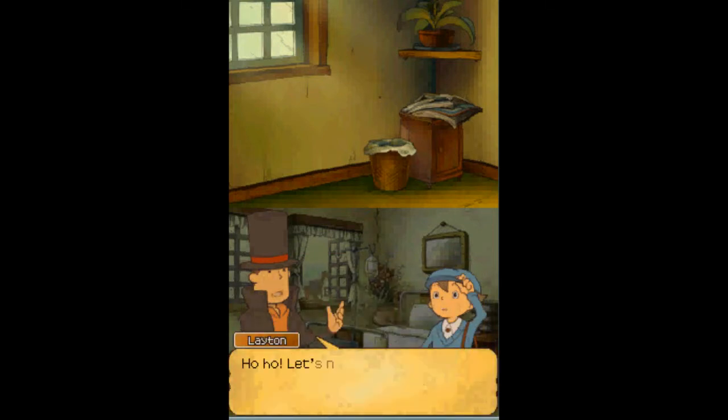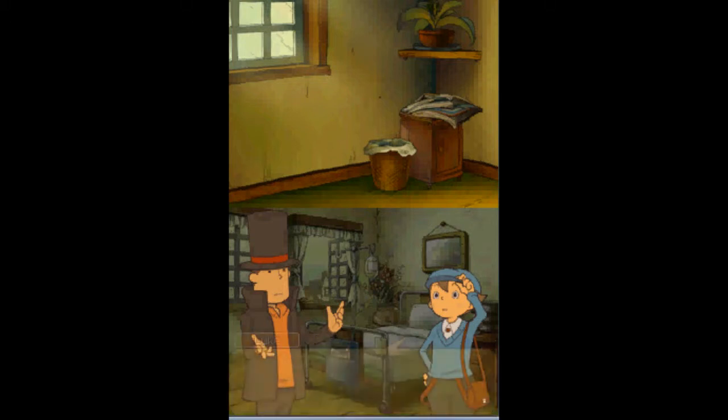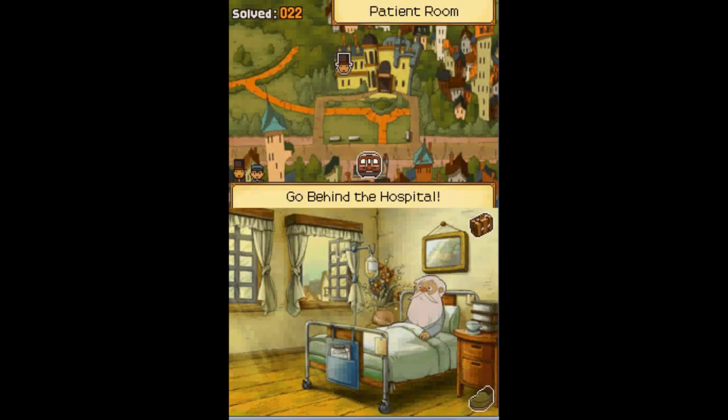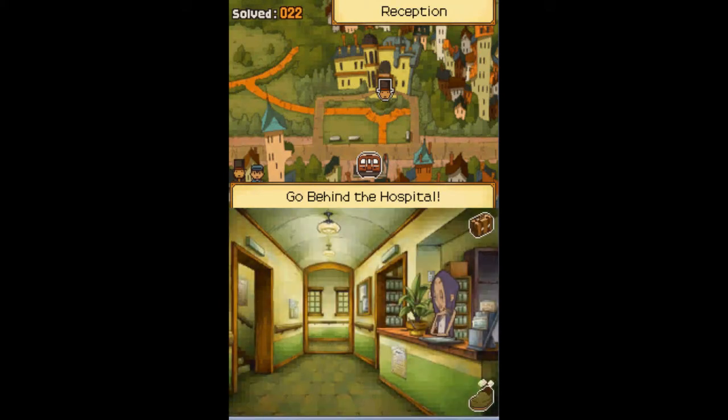That's not funny at all. Ho ho, let's not jump to conclusions, Luke. It's entirely possible that he faked the whole x-ray. If that's the case, he sure got me good. Anyways, I think we should head back to behind the hospital. And okay, there we go.